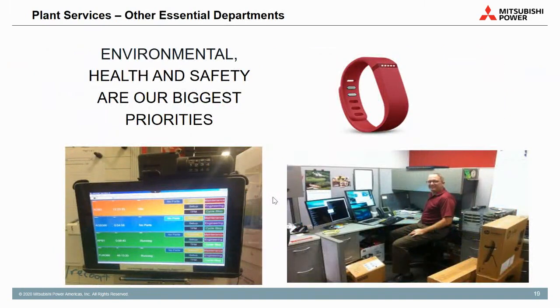So other essential departments that allow Orlando Service Center to do what we do, we have the EHS team, Environmental Health and Safety. We have IT, a lot of background workers that really allow us to do what we need to do.